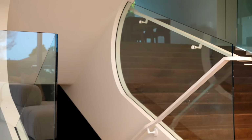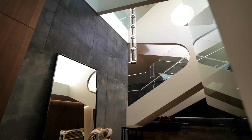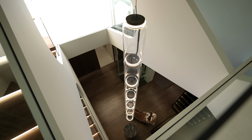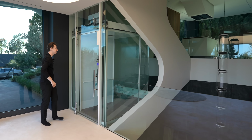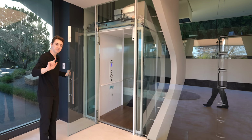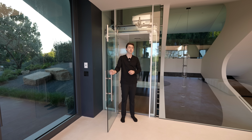I also love the unique curvature and futuristic structural elements that they have in the interior. If you come through here, you've got views of this unique glass chandelier, and you can actually look up into your kitchen, which we'll see in a second. Also right here, press this simple button, and what do we have here? We've got your very own private glass elevator, which takes you down below to the basement level or up above to the primary bedroom suite.